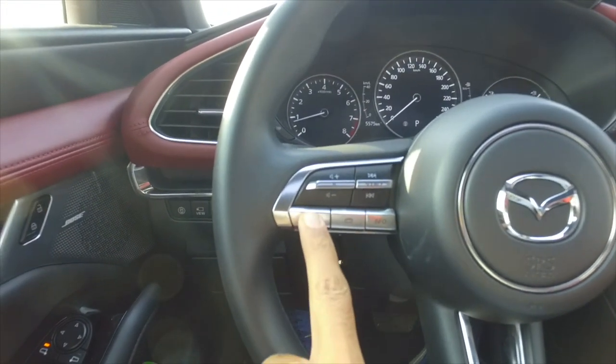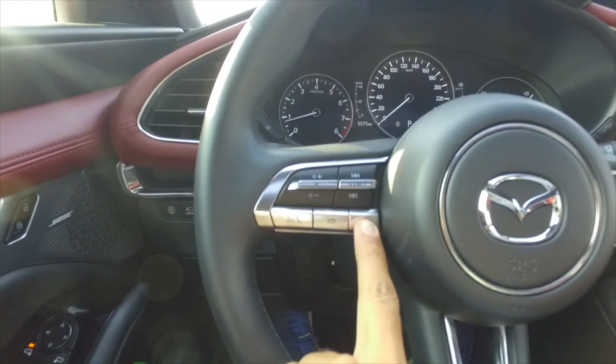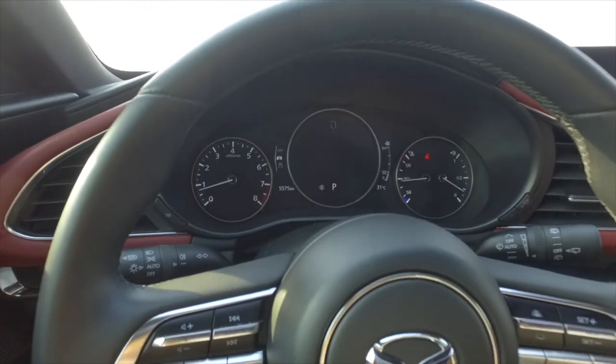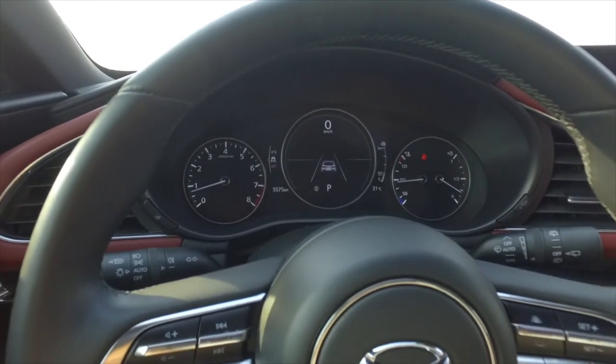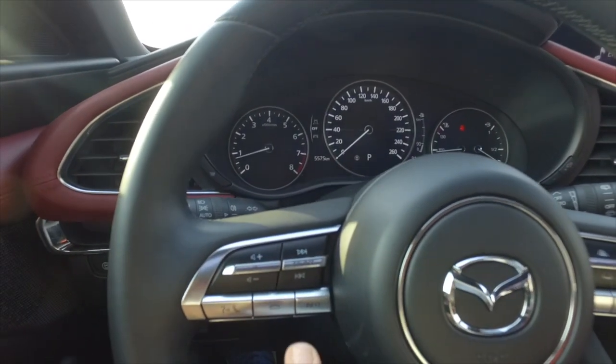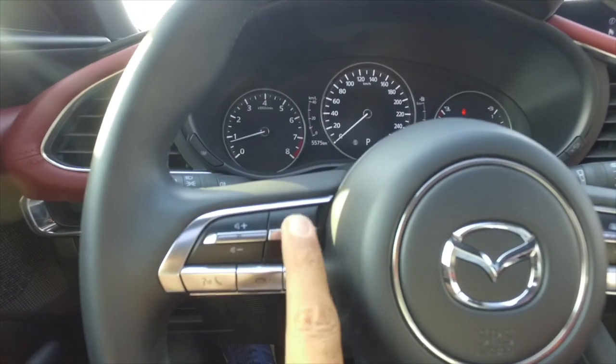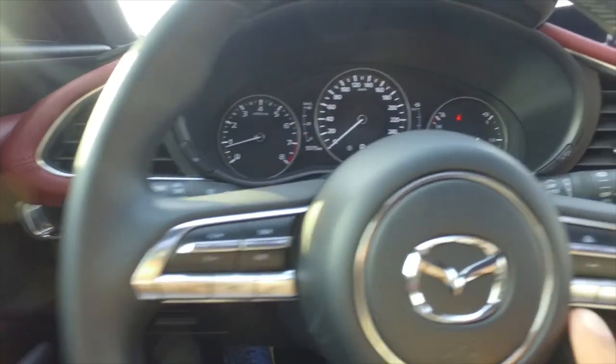So you've got call answer, call end, info. If you see what that does in the main screen, it changes it to two different modes, one of the three different modes. Look at that. Digital display, I hate it. No, let's go back to the main one. Volume up and down, track up and down, and this actually goes source and this goes mute.